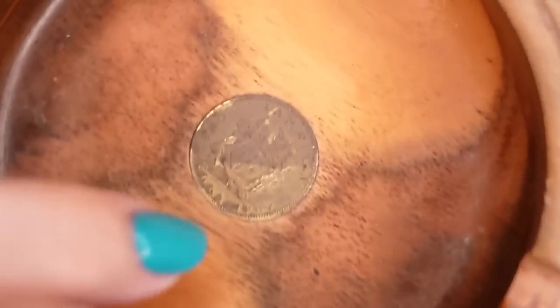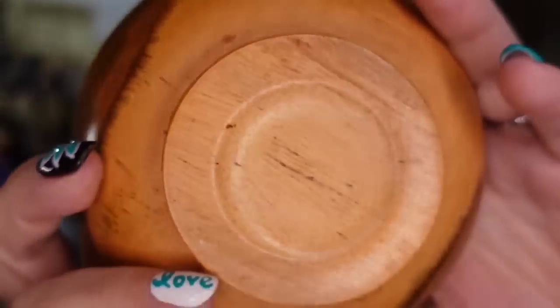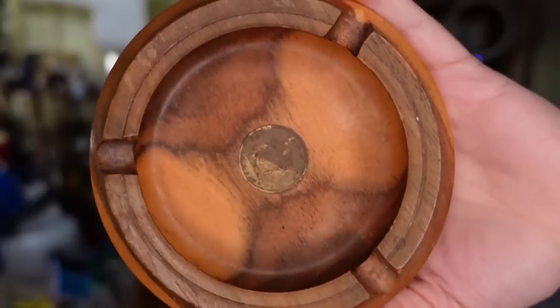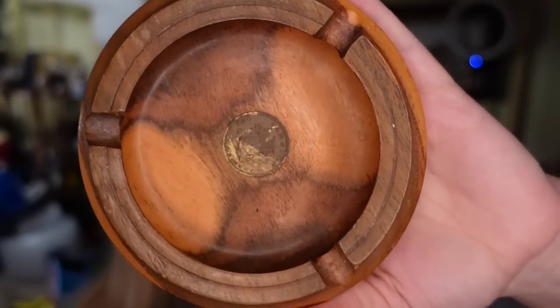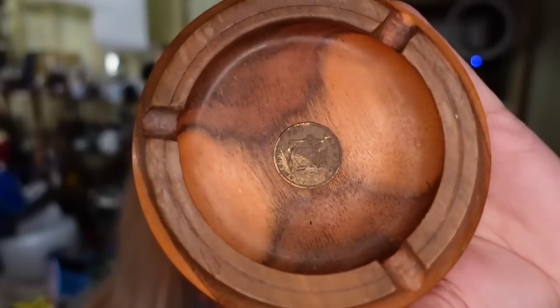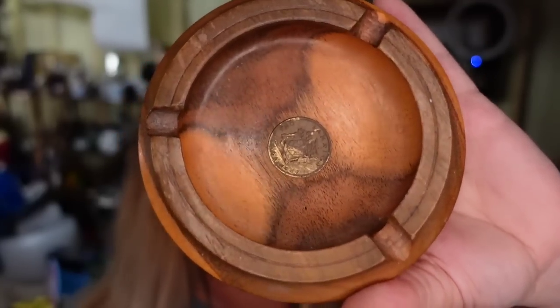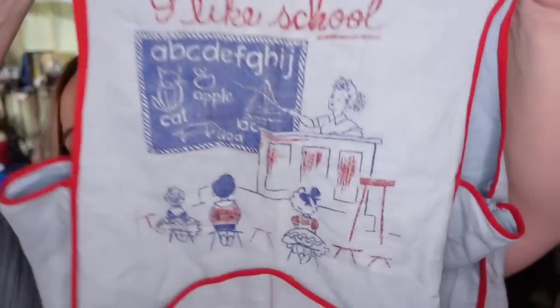Up next is a vintage Jamaica wood carved ashtray. So pretty plain, but it does have a Jamaica coin there in the middle. There is the bottom. This one I picked up for $1 at a thrift store. It sold for $19.48, so it's going to be about a $14 profit after fees. Watch for ashtrays because you can get them cheap a lot, and some of them are worth quite a bit more than this one.